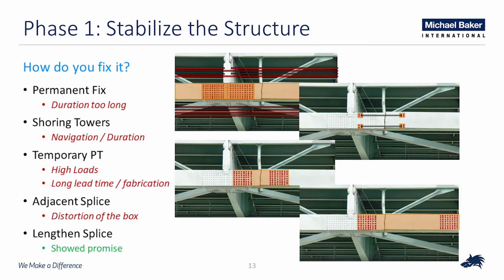But in thinking about this, there aren't a whole lot of relevant examples for repairing a fractured tie girder that's carrying somewhere around 4.5 million pounds of load. And on top of that, it's partially yielded and distorted. So you've got to figure out how to do this safely and do it quickly. So we did a lot of brainstorming and came up with some solutions.